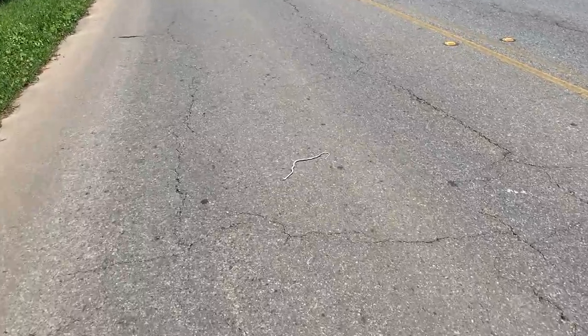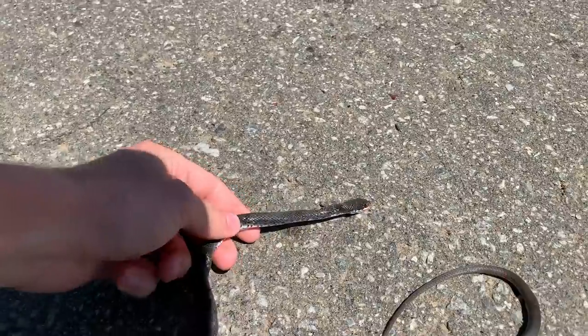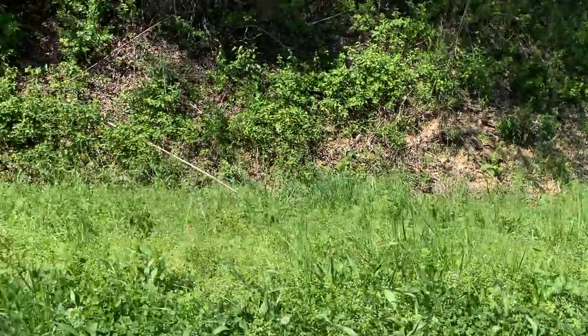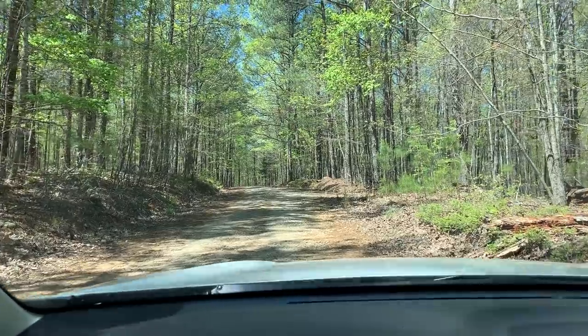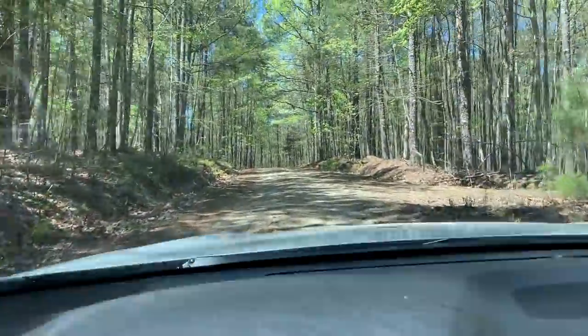Next snake of the day, unfortunately, looks like it's a DOR racer. Yep. Even though they're common, it always sucks to see dead snakes. Let's keep moving.